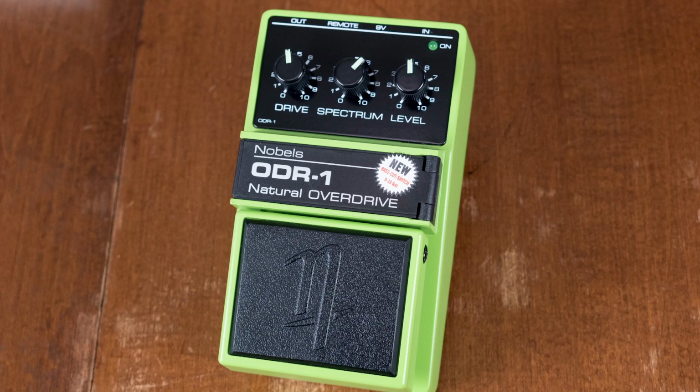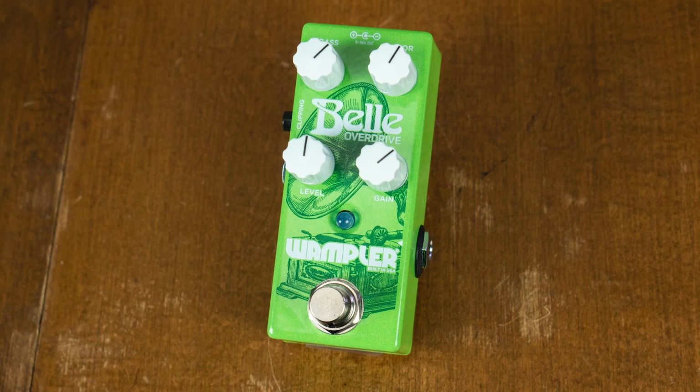Everyone, it's Andy with the Reverb Tone Report, and today we're looking at a longtime favorite overdrive amongst the Nashville session guitarists, and really just guitarists around the world, because it really has a unique circuit. It's the Nobels ODR-1. You've probably seen this pedal's popularity just boom exponentially over the past few years, and because of that, we've seen a lot of other pedal builders do their own take on this circuit. So with that being said, let's check out the history of the ODR-1 and also some of the latest creations that this pedal has inspired.